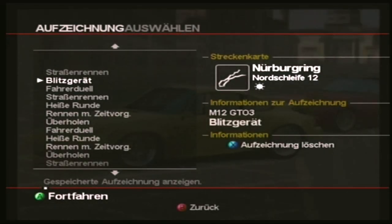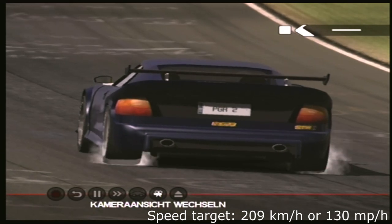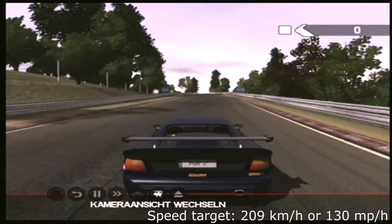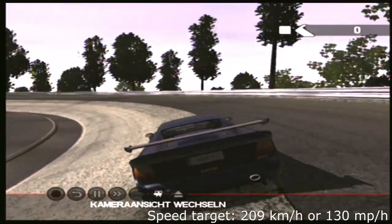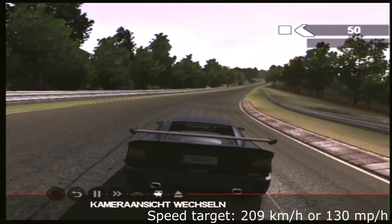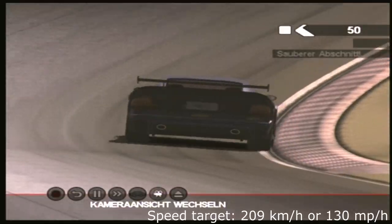Now comes the challenge, the speed trap challenge of this series on the Nordschleife this time. And I had to use the Noble because I did try basically every single other car just to see how speedy they are. And in my opinion, it was only possible with the Noble: 209 km/h, right at 130 mph.